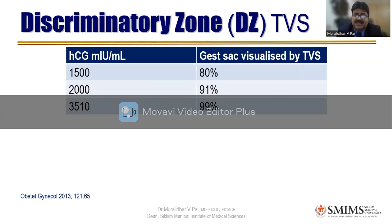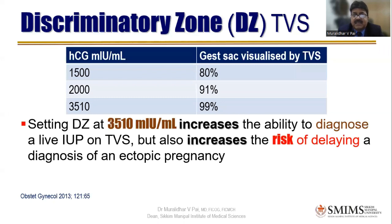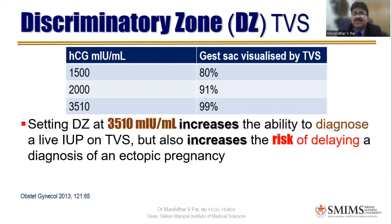But the question is, should I wait till 3510? What if it was an ectopic pregnancy? It would rupture sometimes by that time. That's exactly why setting the discriminatory zone at 3510, though it increases the ability to diagnose a live intrauterine pregnancy on TVS, also increases the risk of delaying a diagnosis of an ectopic pregnancy. And if the patient is unlucky, she would rupture and there will be hemoperitoneum.